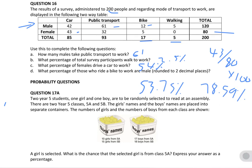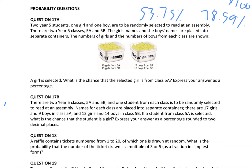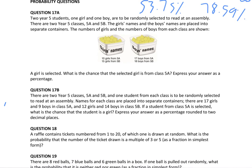Okay. Two Year 5 students, a girl and a boy, are selected at random. The two Year 5 classes, 5A and 5B, have numbers of girls and boys. A girl is selected. What is the chance the selected girl is from 5A?